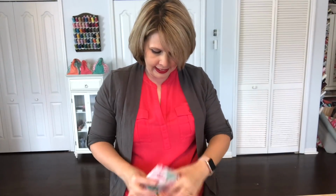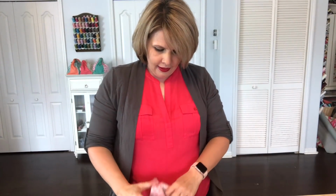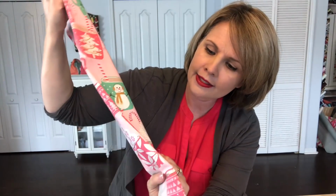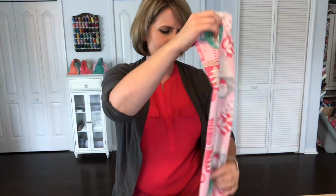And then the cupcake print is in this lighter colorway. Hot cocoa! Really? Look at this, so cute. And the mugs have Santa, snowman, Christmas tree. Oh my goodness, hot cocoa. What could we do with this? So cute. Oh, I love Christmas.